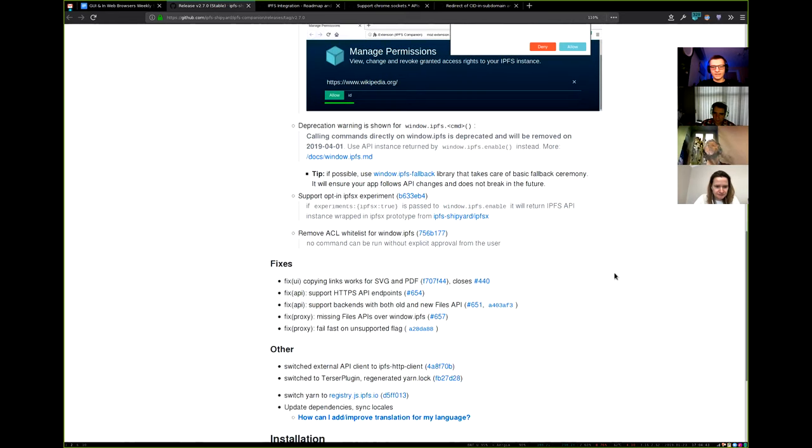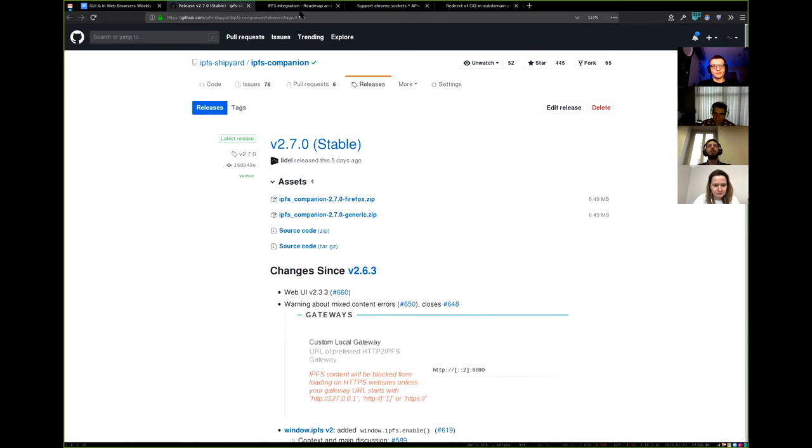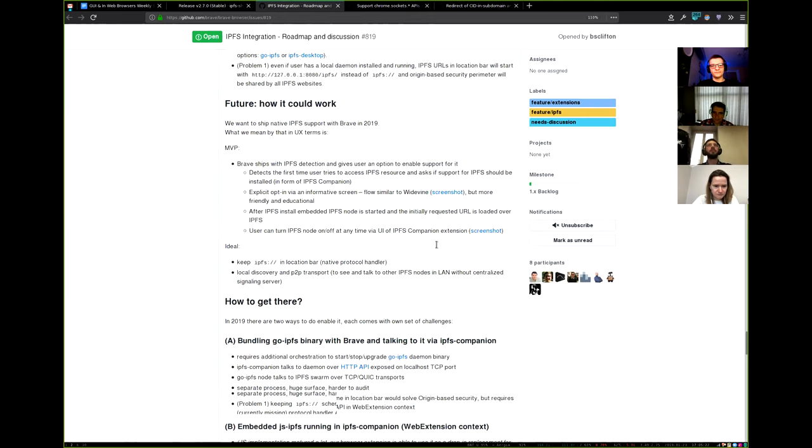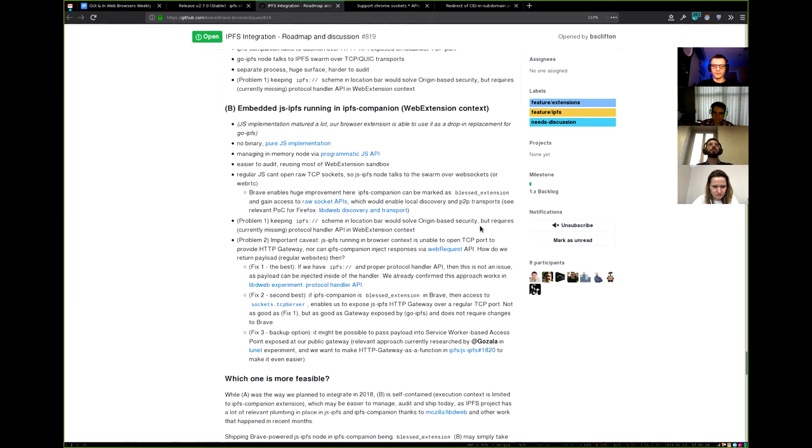And that's ready for install. We had a discussion with Brave, and there's a post with a plan for how we can speed up bringing IPFS to Brave by avoiding shipping Go IPFS binary and writing all the orchestration related to that. Instead, if we could empower JS IPFS node running in IPFS Companion to have similar powers, namely expose HTTP gateway using some more powerful APIs that our extension could get special access to. So, plan and pros and cons of both approaches.